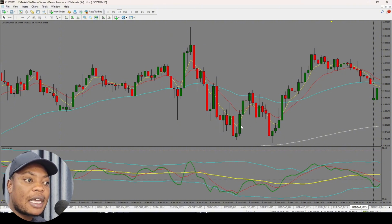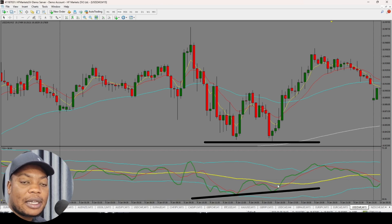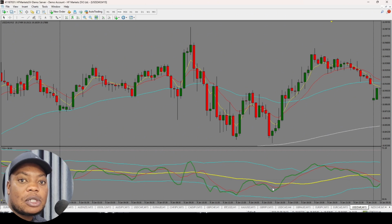So we can see that we had the first leg, and then after that first leg, it was right below on the Trader's Dynamic Index, and the second leg was right above within the Trader's Dynamic Index. It is to signify that there is a rise of the relative strength of the currency in their pairing. So after that, we have EMA crossovers, and we have the TDI confirmation.